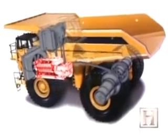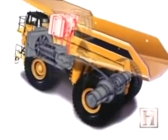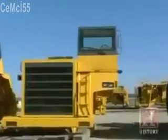Energy created when the trucks descend a hill is stored in batteries on the vehicle. That stored energy is then used to power the trucks when they ascend hills, sending power to the large wheel motors. The trucks have no transmission. Yes, it is more elaborate than your typical Ford or Chevy pickup.